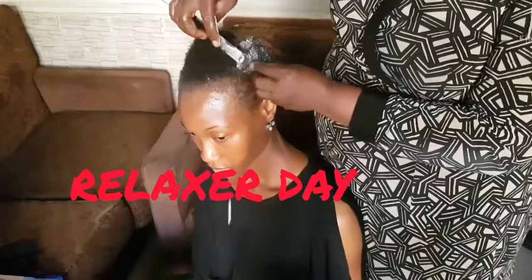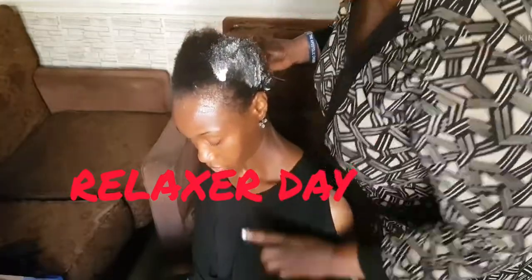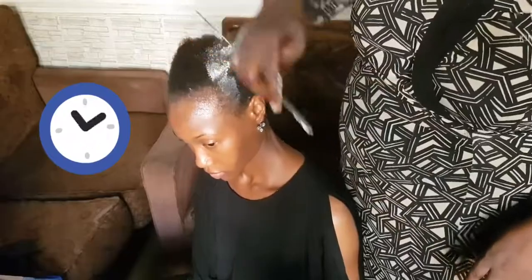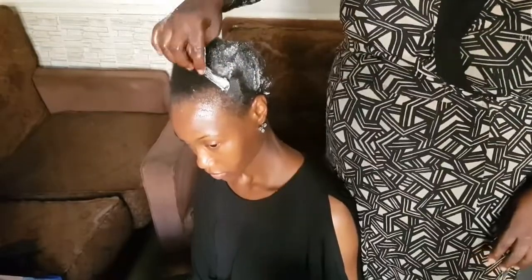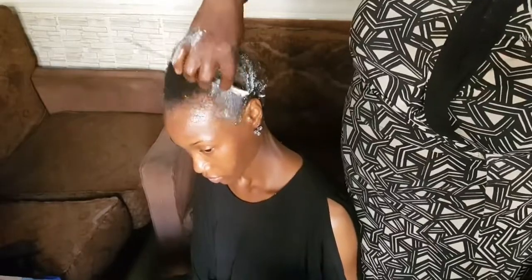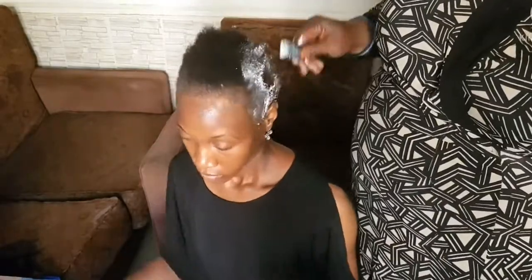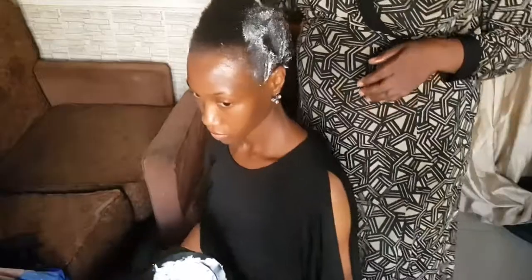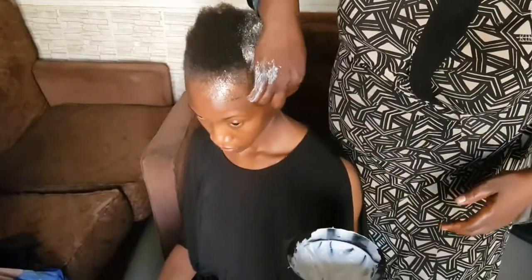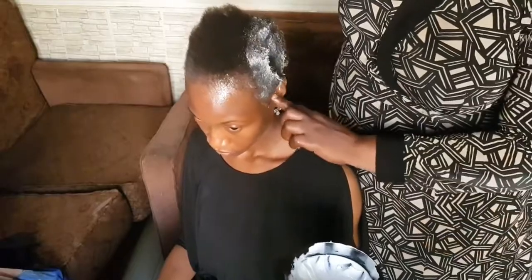So for the relaxer day proper, time is of the essence on that day. You're supposed to put a timer and follow the instructions. Some instructions may say it shouldn't stay longer than 30 minutes, and then prior to the time, you're supposed to choose the relaxer that best suits your hair type. If your hair is on the finer side, then you should go for a mild strength. If your hair is on the thicker, coarser side, then you can go for the normal strength or the super strength relaxer.